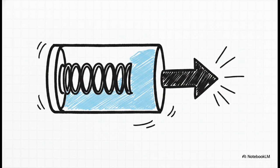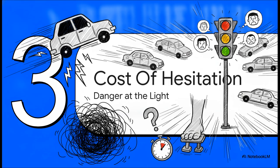The very instant your engine restarts, the accumulator acts exactly like a compressed spring, instantly releasing that trapped pressurized fluid back into the system. This locks the transmission belt down tightly before it even has a fraction of a second to slip, bridging the gap until the main engine pump gets back up to speed. Section 3. The Real Cost of Hesitation.